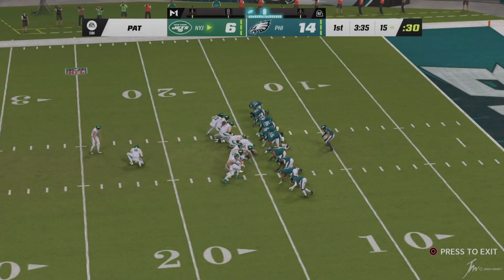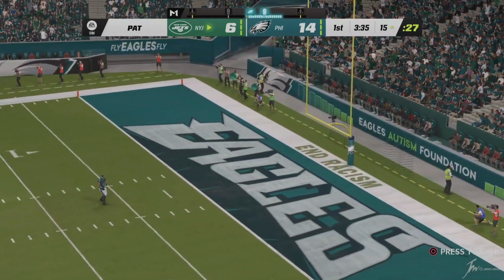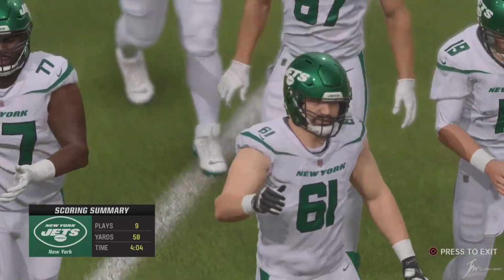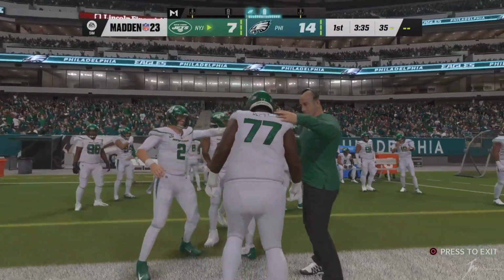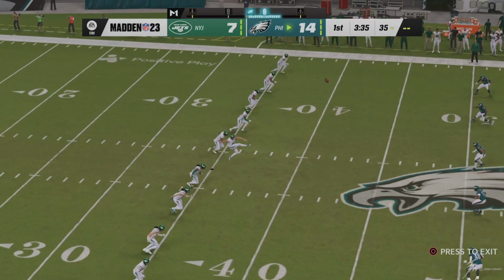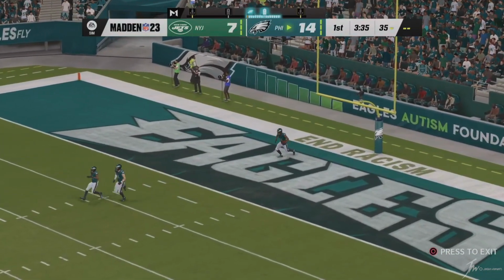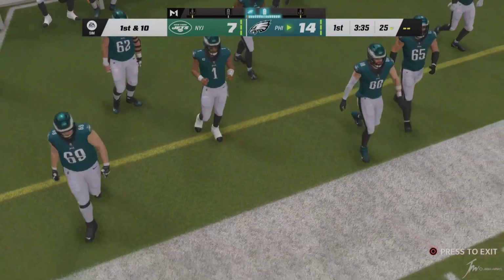Now Greg Zuerlein on for the extra point. And that one makes it 14-7. A good drive that time as they go 9 plays in all. And it was finished off by the rookie Breece Hall. Now after the touchdown, it's Zuerlein. He'll kick it away. And this will be a touchback, so they'll bring it out to the 25.